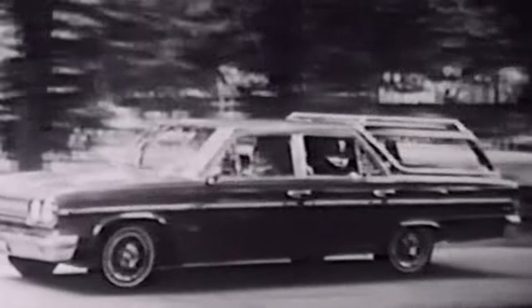Station wagons had some image issues during their peak years. In some TV commercials back then, it seemed the measure of a good wagon was how many kids it could haul. Hardly a young hot rodder's idea of a cool street machine.